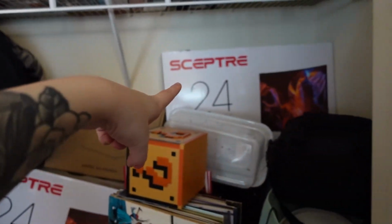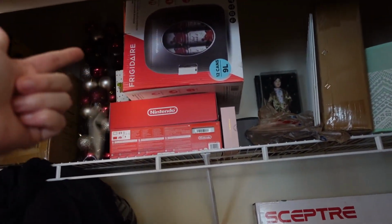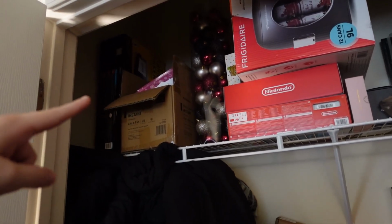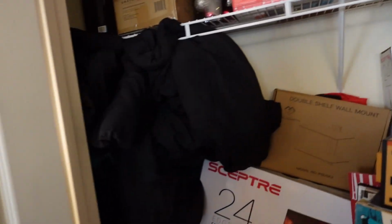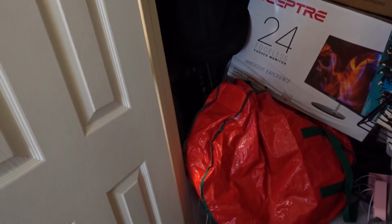All of these boxes for these monitors I didn't really need to keep, and I don't know why I kept the boxes for my fridge, and I'm definitely going to keep the Nintendo boxes just because of resale value in the future. There's a lot of things up here that just don't need to be in here. My comforter that is shoved in here, a piano. I don't know why I have a piano in here.